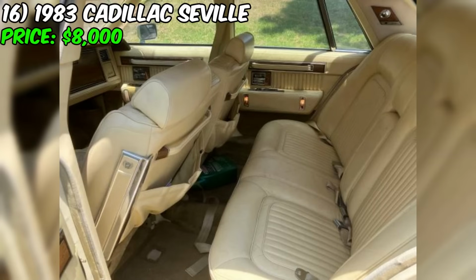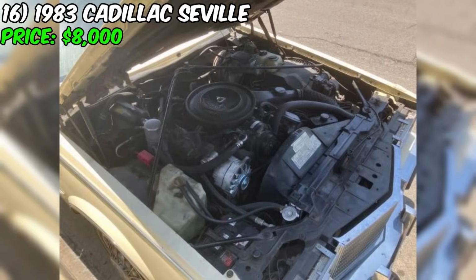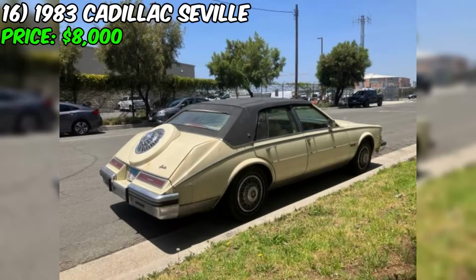First off, let's talk about what makes this Seville so special. As a limited edition model, it comes equipped with a unique fifth wheel on the trunk, a feature that's sure to turn heads wherever you go. And with most parts replaced brand new, including a rebuilt transmission, this Caddy has a solid foundation for your restoration project. Now, I know what you might be thinking.